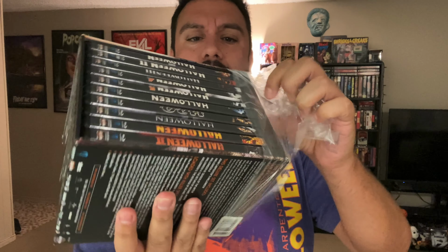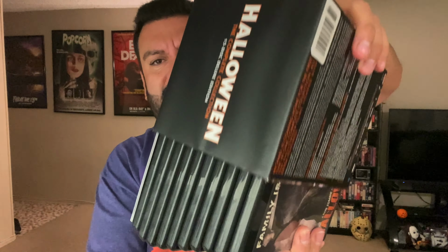On Blu-ray. Oh, there we go. Oh yeah, opening this up. It has not been opened for years since this came out. But now it's opened. Ooh, look at that. Smell it? It smells like plastic. What does this look like inside? I have no idea really what it looks like inside. Oh, look at that. Brand new. Of course, you get the book.